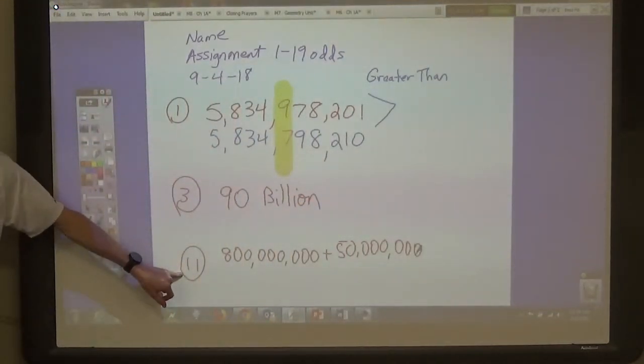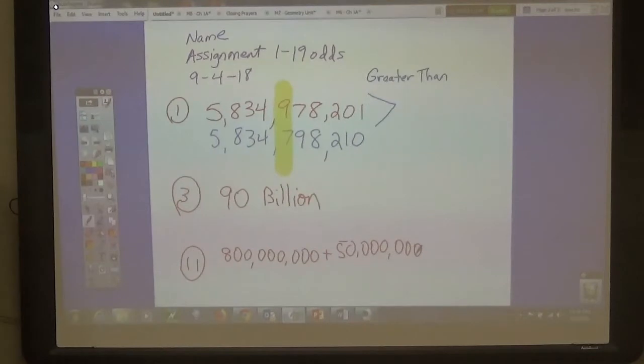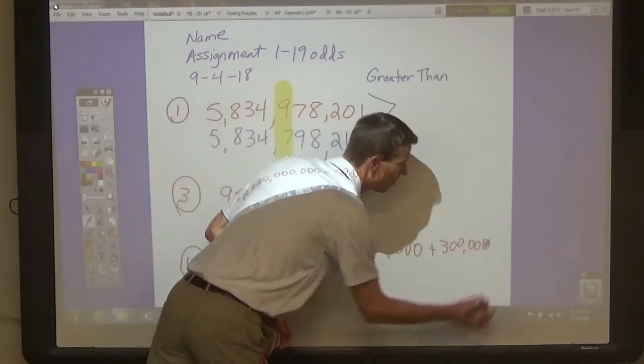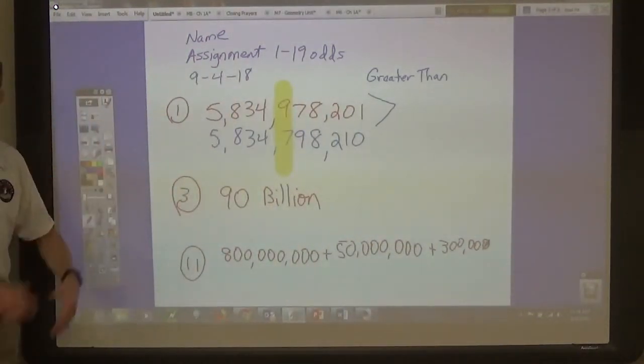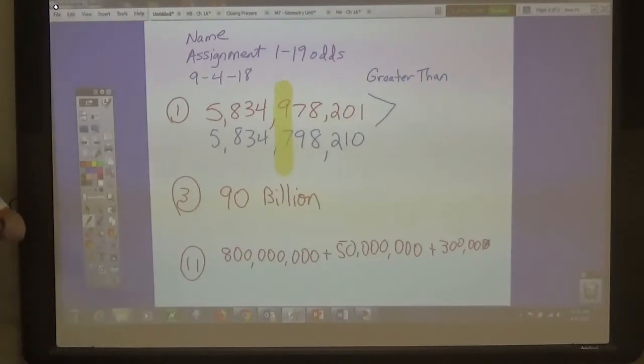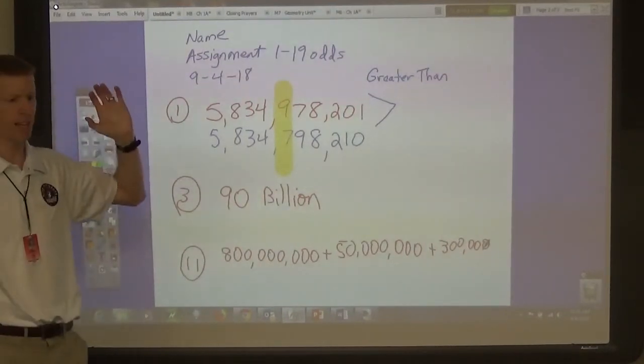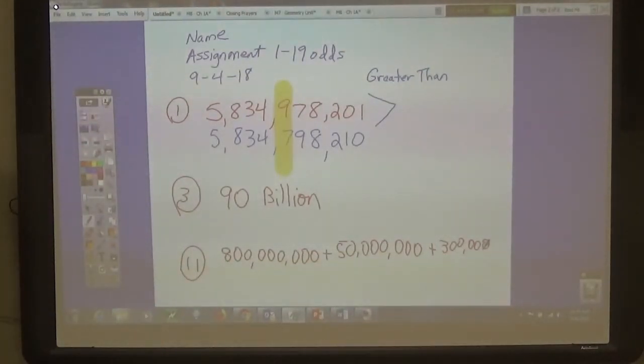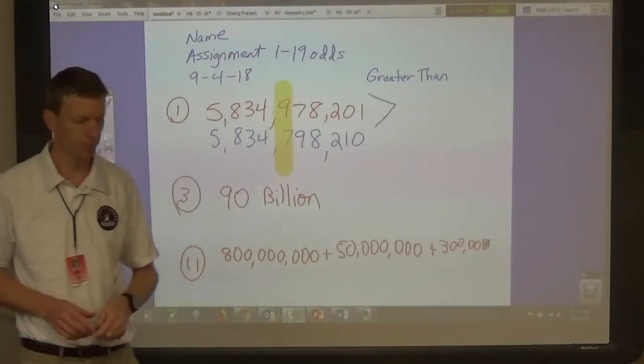We're on 11. And what's the next non-zero digit? Since there are 0 millions, what's the next non-zero digit? Colton? 300,000. So then you write plus 300,000. And then so on, all the non-zero digits. If there's a 0 in the number, then that place doesn't have any value. You only have to do the non-zero digits. Like the 9, 9,000. The 7, 700. And the 2, 20. And that's it.